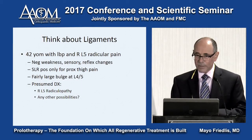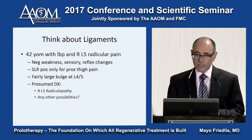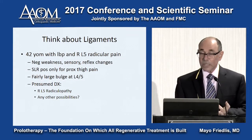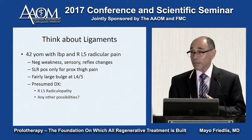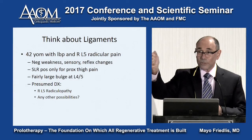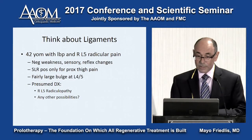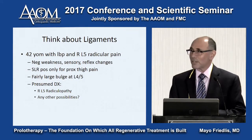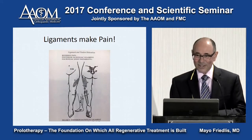42-year-old young man with back pain, right L5 radicular symptoms, negative weakness, negative sensory, negative reflex changes, straight leg raising positive for posterior thigh pain, fairly large bulge at L4-5, brings in an MRI. Look, doc, I got a bulge. Presumed diagnosis, right L5 radiculopathy. Any other possibilities? What do you think? Who thinks there could be other things going on? Yeah, we got some smart cookies in the audience.